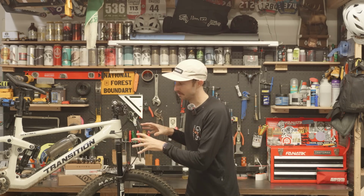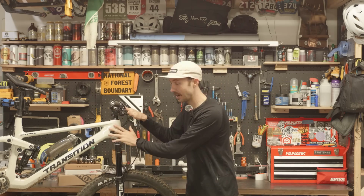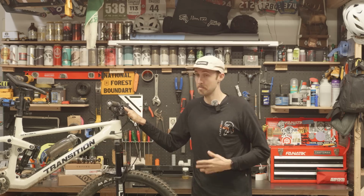Victor grew up in Bellingham and has always been a fan of locally based transition bikes. Before working at the shop, he rode the original alloy Sentinel, and currently he is riding the V2 carbon version of this bike. I figure Victor is probably the best person to ride this bike and give his impressions of it because he's very familiar with the previous two models.